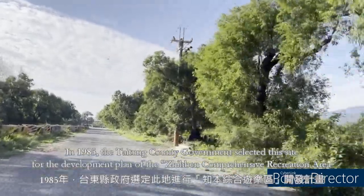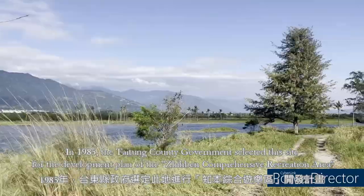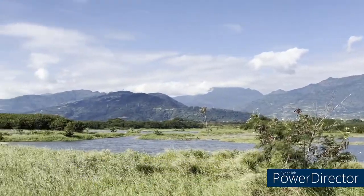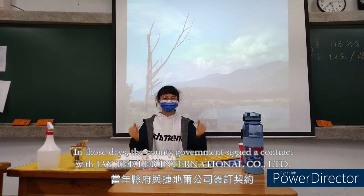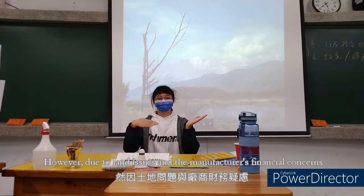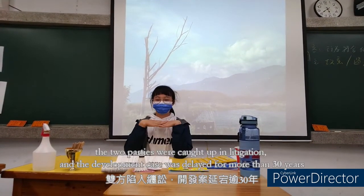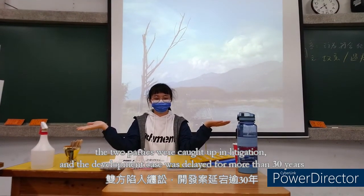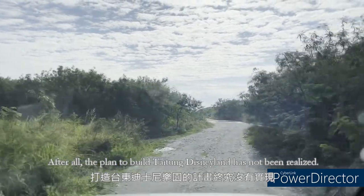In 1985, the Taidong County government selected this site for the development plan of the Zhiben Comprehensive Recreation Area. In those days, the county government signed a contract with Jettler International. It was originally expected to build a Taiwan Disneyland. However, due to land issues and the manufacturer's financial concerns, the two parties were caught up in litigation, and the development case was delayed for more than 30 years. After all, the plan to build Taidong Disneyland has not been realized.